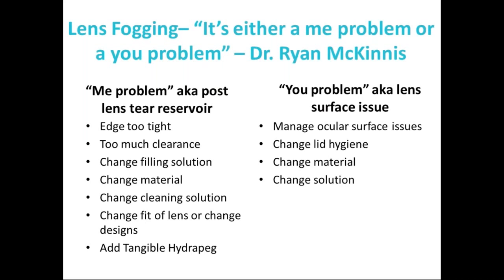You can also try changing their solution. So once again, going from a multi-purpose solution to a hydrogen peroxide or vice versa, or maybe going to something more or less abrasive could help. Makeup is a big issue for a lot of my female population. I'm sure you've all seen it where some of them put the eyeliner right on the inner eyelid, covering up the meibomian glands.